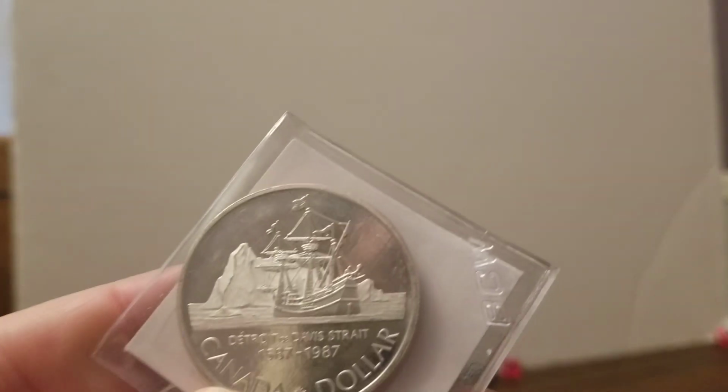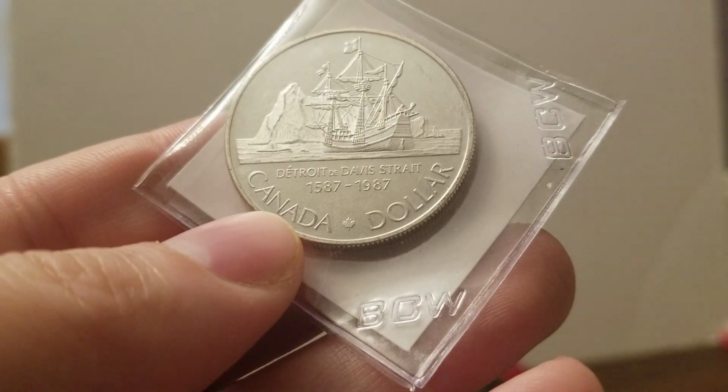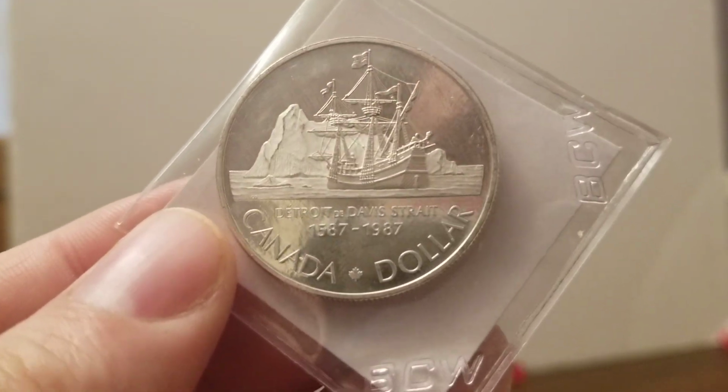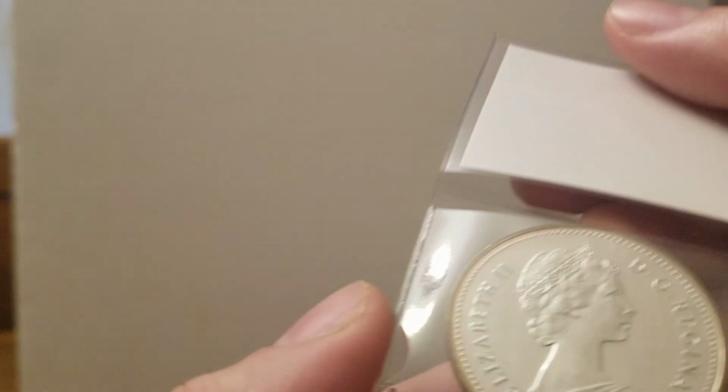All right, next up, a proof-like Davis Strait. So it's a 1987 commemorative dollar, and we'll look it up real quick and make sure it's silver. So, yeah, 400th anniversary of Davis Strait. John Davis, somebody named Davis. The mintage on this is a little over 400,000. The mintage on this one's about 500,000, unless that might be the proof, like 100-something thousand on this one, actually. None of these are super high mintage, so that's cool. All right, next up. There's still way more to go through here, guys.